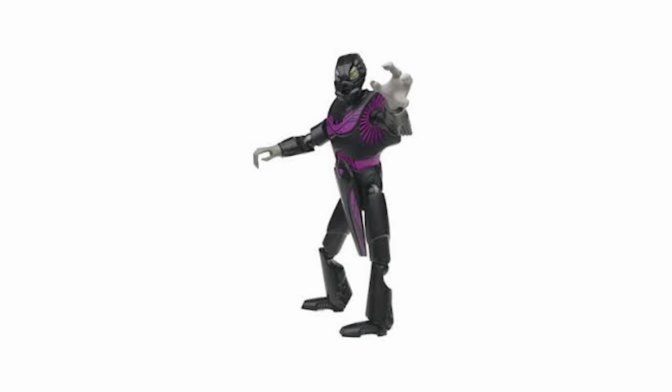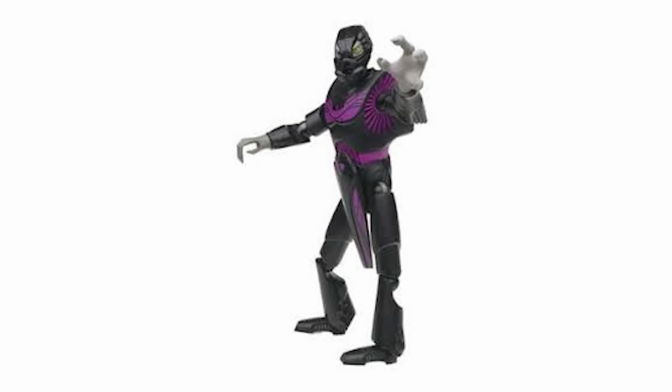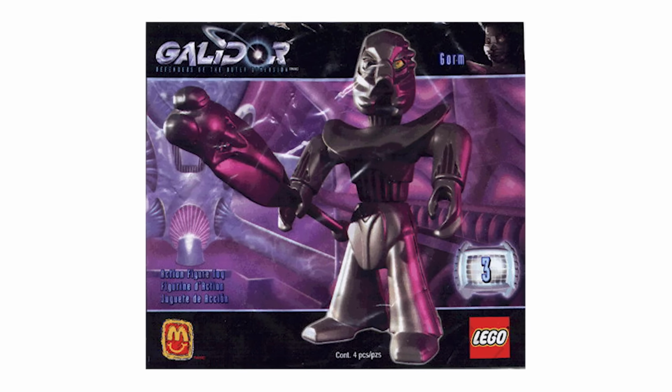But this isn't even the worst version of this figure, because the absolute lowest rated LEGO set that I could find is this mini Gorm from 2002 with a 1.4 star rating on Brickset. This little guy was released as a Happy Meal toy at McDonald's in the United States and Canada and came with 4 pieces. Hopefully this is as low as LEGO ever goes.